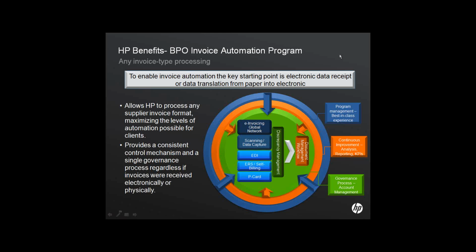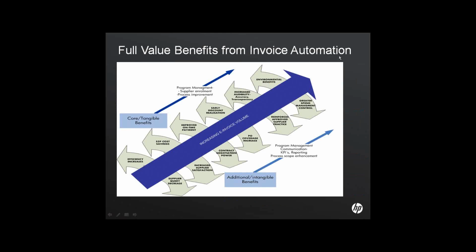But in terms of the benefits that we have directly seen internally from e-invoicing, there have been many both tangible and intangible benefits that HP has got out of that. Some of those we were aware of initially, and others we maybe had some idea of, but wouldn't really be able to put any quantitative figure to them.